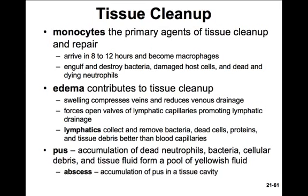effectively than blood capillaries. Now, we know that we see pus sometimes at the site of infection. The pus is simply an accumulation of dead neutrophils as well as bacteria and cellular debris, as well as tissue fluid. An abscess is an accumulation of pus in a tissue cavity. Pus is usually absorbed, but sometimes it forms a blister between the epidermis and dermis and may need to be released by rupturing the abscess.